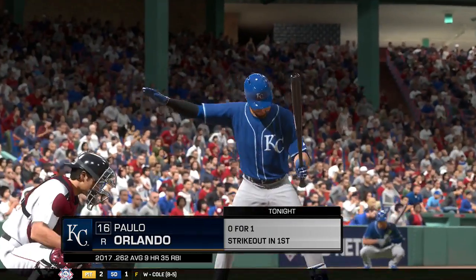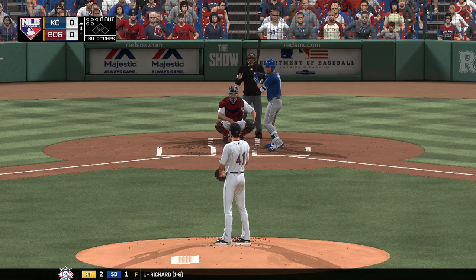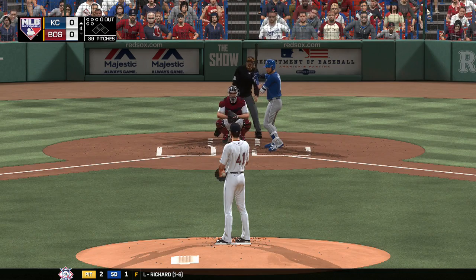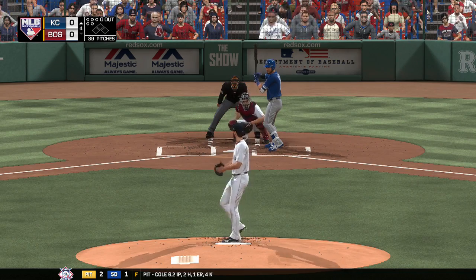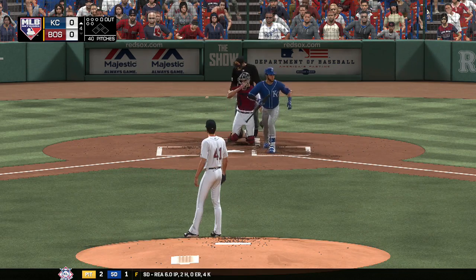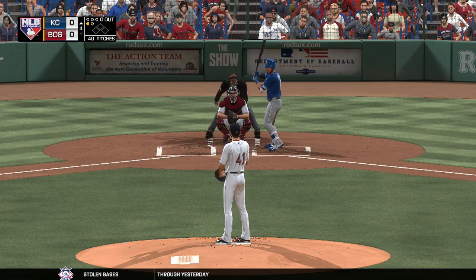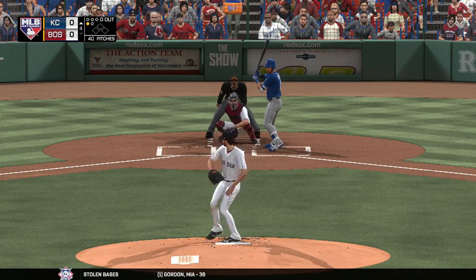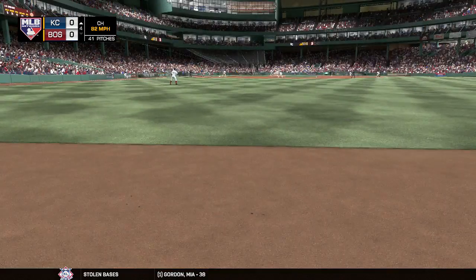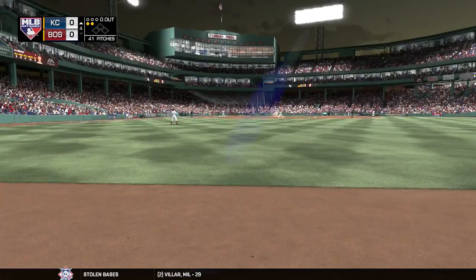Striding in once again, Paulo Orlando. 0 for 1 for him here in this one. 16, Paulo Orlando. Ready with the first pitch. Here it comes. And this is fouled at the plate. In there at the knees. 0-2 now. Still all zeros in the run column here in the 4th inning.